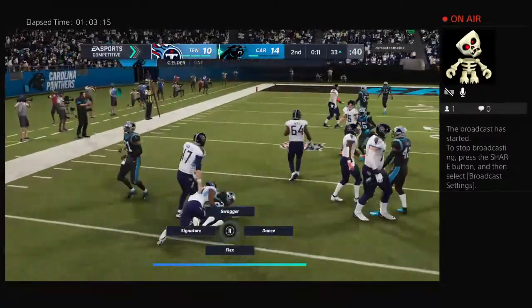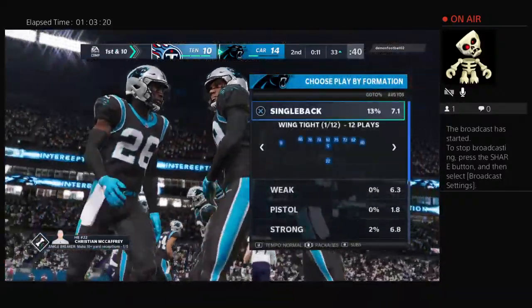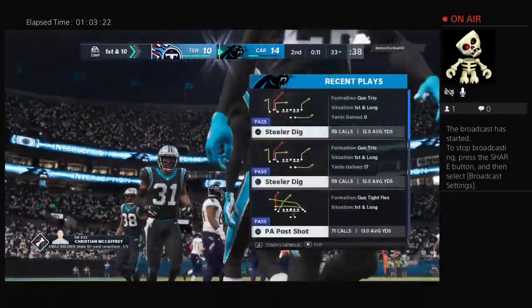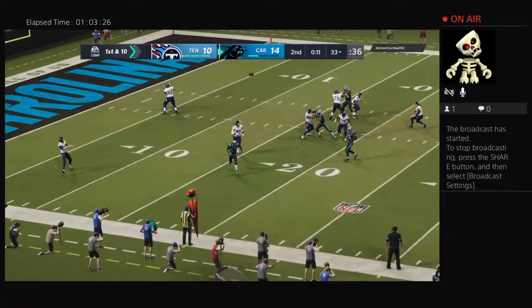These guys have got it back at the closing stages of the first half. Intercepted. The Panthers take over 1st and 10 at the 33-yard line.